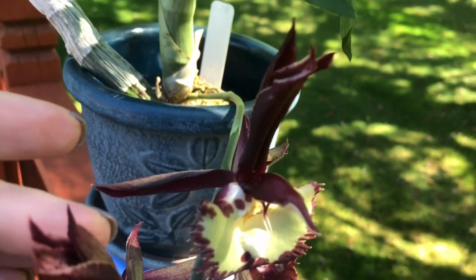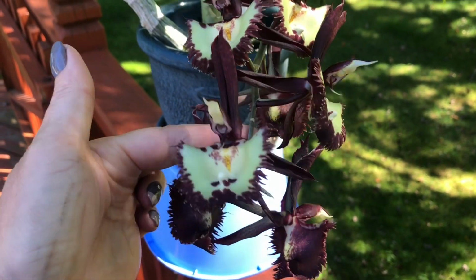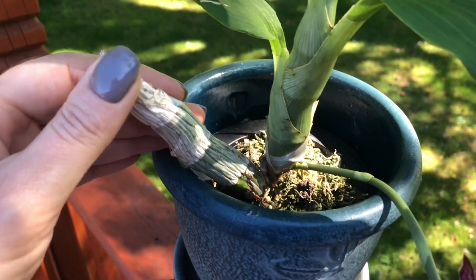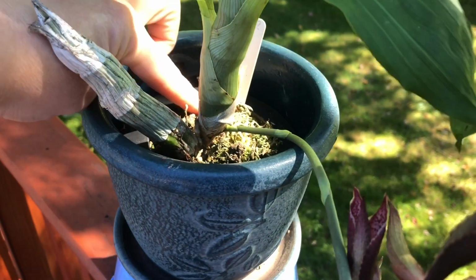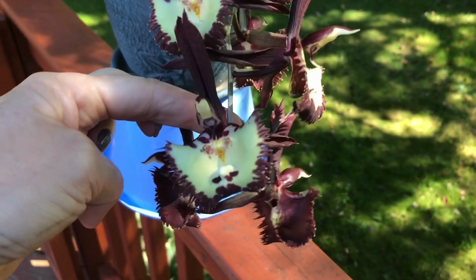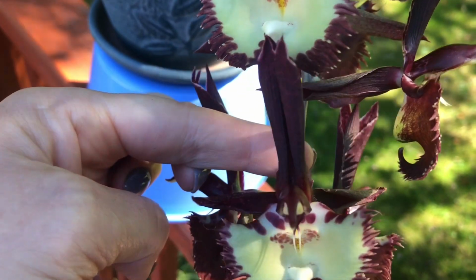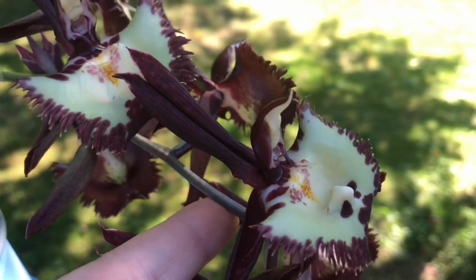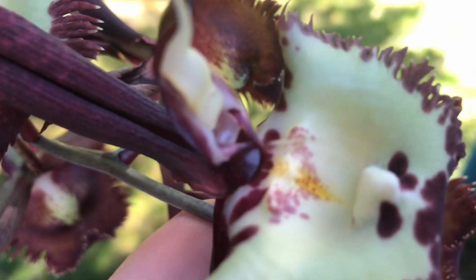So I'm talking about Razzle Dazzle and I'm asking, hey people, do you want to see how it shoots pollinia at you? And I'm trying to touch that little trigger so it will shoot pollinia at my finger. That's how they actually pollinate, shooting at bees or beetles, bugs. So right from here, the center of the flower, a little thing will, like an arrow, shoot at you. But guess what? Nothing is happening. I'm touching the trigger and touching the trigger.